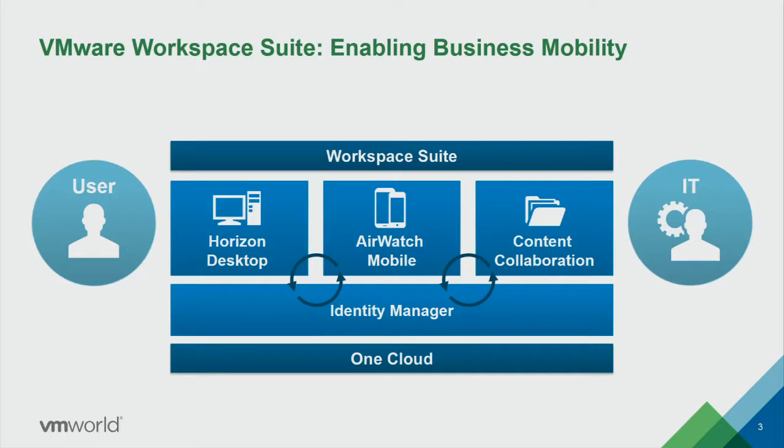You've probably seen this one too if you've been to an end user computing session, basically talking about Workspace Suite and end user mobility. So Horizon Desktop, Horizon Workspace, AirWatch Mobile, and content collaboration with Secure Content Locker, the ability to access all of that through Identity Manager, and of course everything running on world-class SDDC.